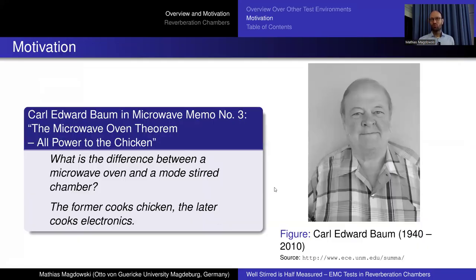To further motivate the topic, Carl Baum, who unfortunately already passed away, was a great researcher and scientist in electromagnetics. He wrote a funny, humorous paper 25 years ago called The Microwave Oven Theorem. In the Microwave Memo series, it was number 3, and it was called All Power to the Chicken. It's funnier in English, because power means electrical power, but it also means political power, the power to the people movement. If you translate this into German, the joke does not make much sense.